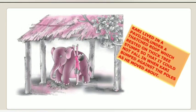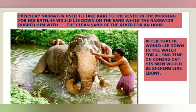Okay. And one more interesting fact about Kari was what? Kari did not eat much, but he nevertheless needed 40 pounds of twigs a day to chew and play with. In this chapter, the friend or keeper of Kari is the narrator. He is telling us about Kari.